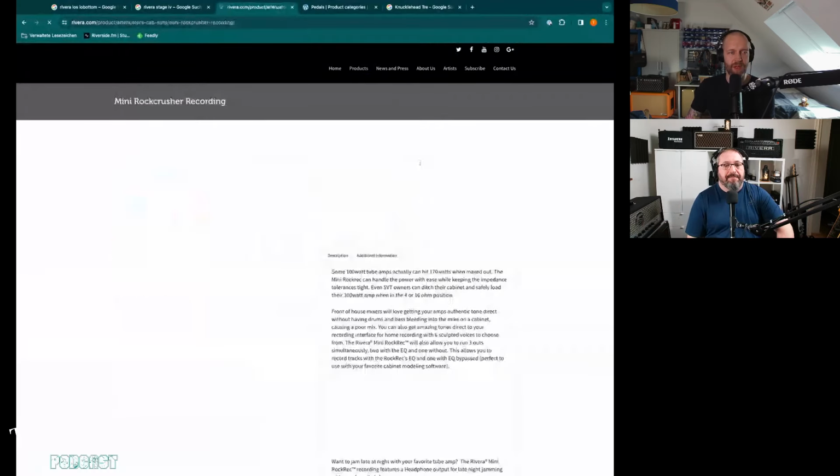Then Rivera also has a couple of accessories. So the mini rock rack is a reactive inductive load box and speaker emulator. Essentially what he built into some of the amplifiers, you can also get as an external device, which is great. It can easily handle up to 300 watts of tube power. Holy shit, that's definitely a lot.